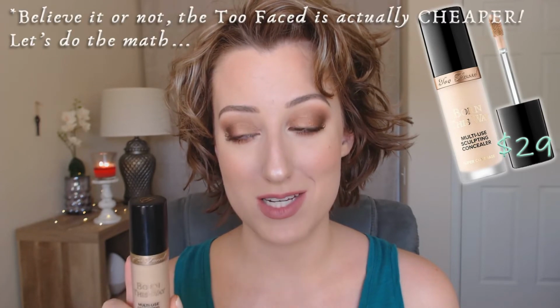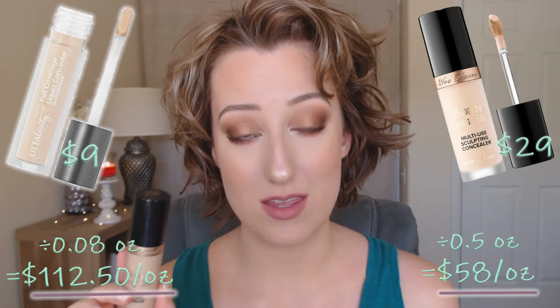We have the Ulta Beauty Full Coverage Liquid Concealer in Waterproof. I picked up the shade Light Neutral. They had previously only had warm and cool undertones of these. I'm more of a neutral leaning warm, so this I still think is rather peachy for what it is. I also have the Born This Way Multi-Use Sculpting Concealer in the shade Almond. Half an ounce of concealer for $29, which I think is pretty great.